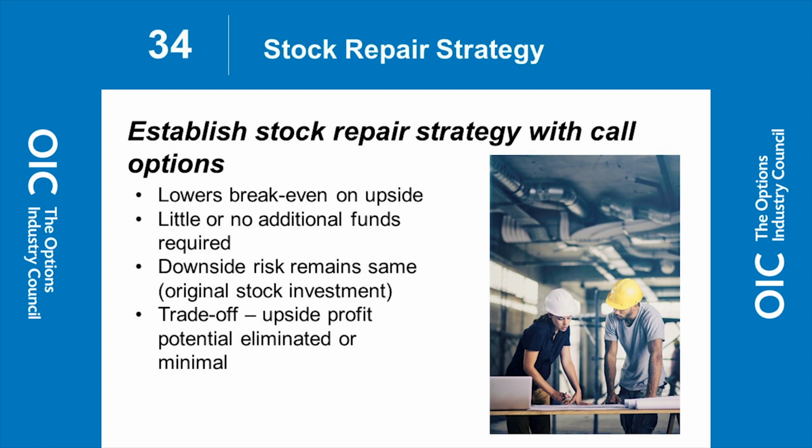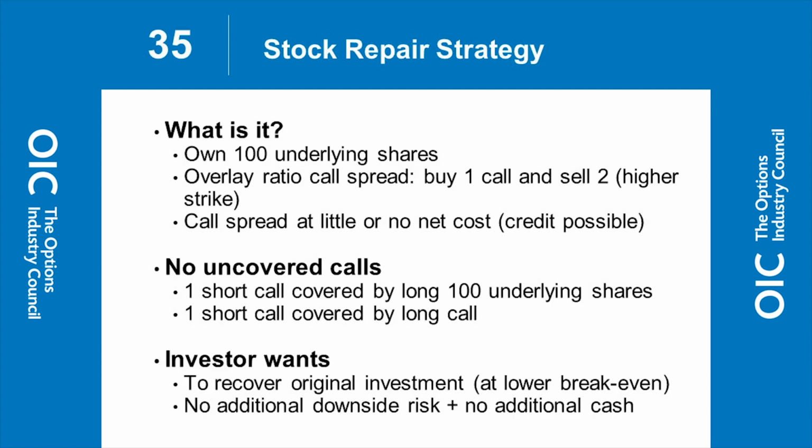You're going to have little additional funds, if any, required. The problem is we're going to be cutting off the upside. Let me show you what it is, okay? We're going to see the example here in just a second, okay? What we're going to do is we bought 100 shares of stock. We bought it at a higher price. It's not working, okay? I'm going to buy one option closer to the current strike price, okay? I'm going to sell 2 out of the money options.